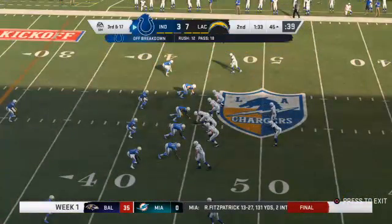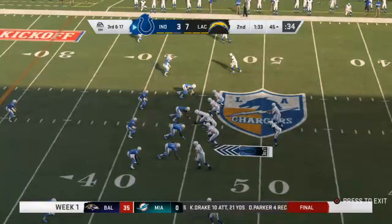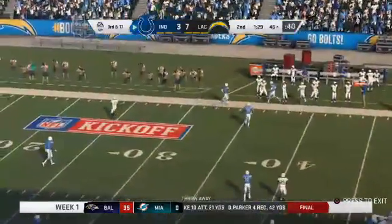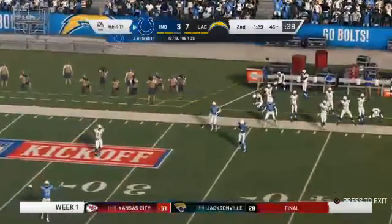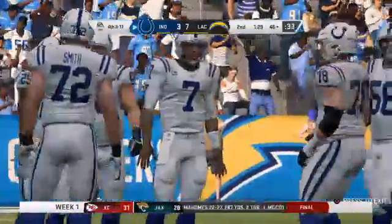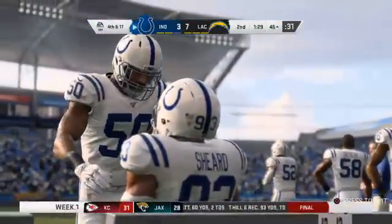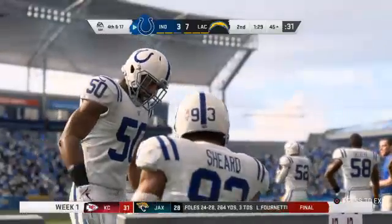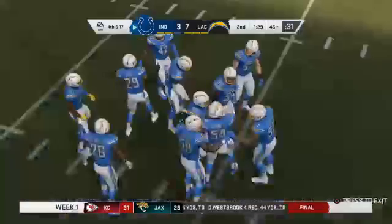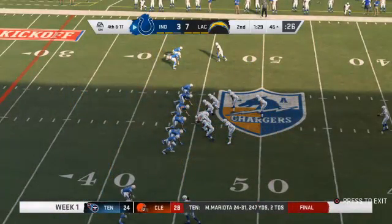The Colts on 3rd down. They've hit it 50%, 3 of 6 to this point. This is 3rd and 17. Here's Brissett. And this is going to be incomplete. Now here's Rigoberto Sanchez as he'll punt it away for the 2nd time.